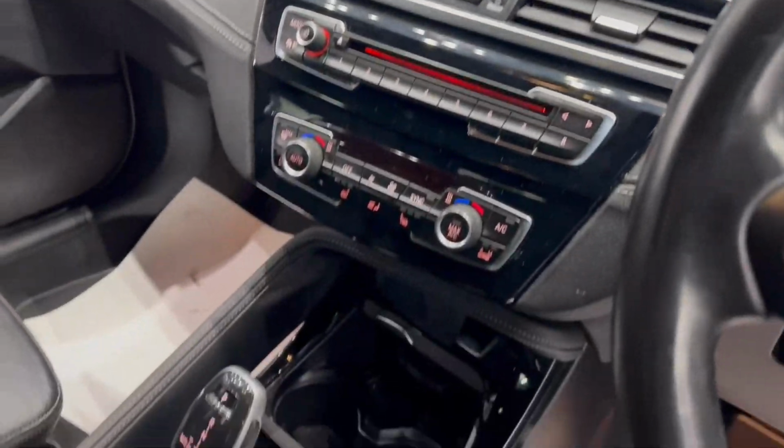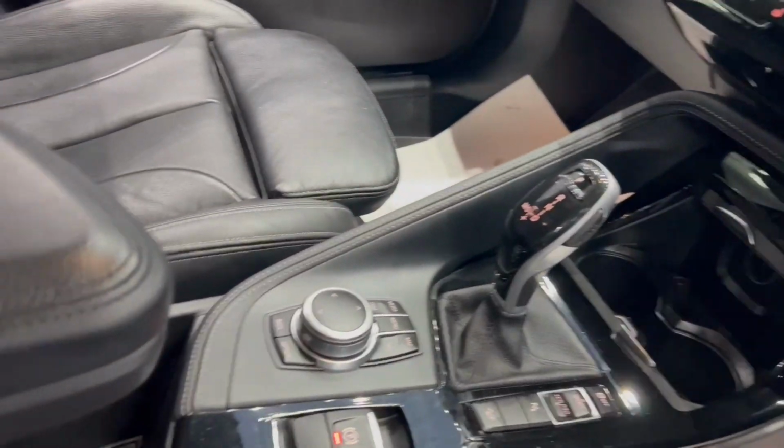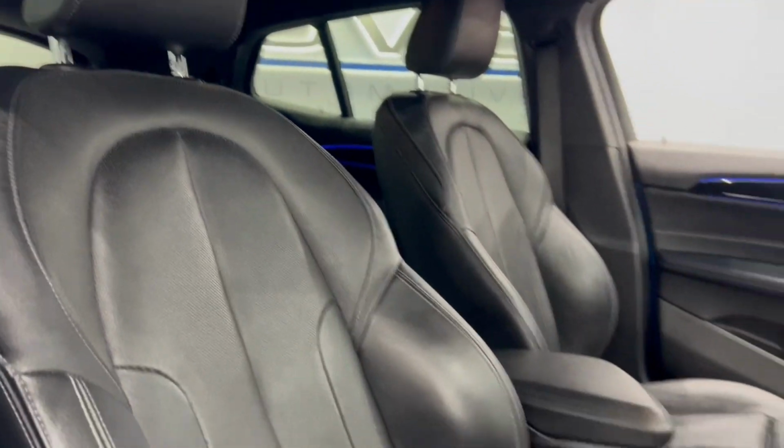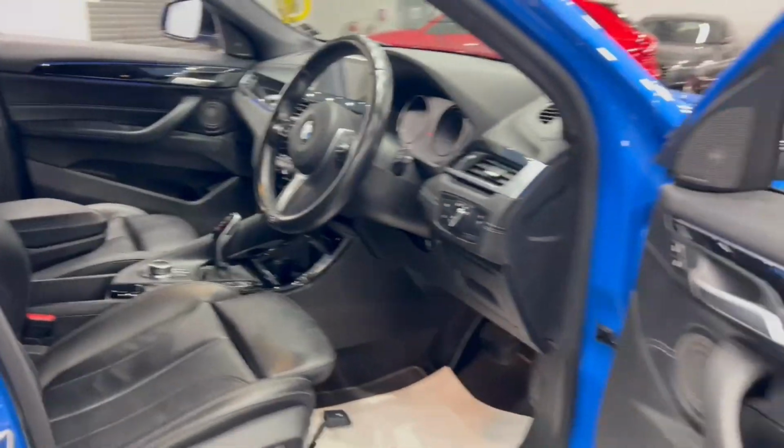At the center, the infotainment system features a navigation system, Bluetooth connectivity, DAB radio, and a Harman Kardon sound system, ensuring a connected and enjoyable drive.